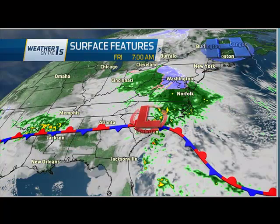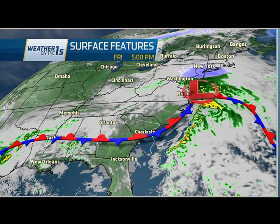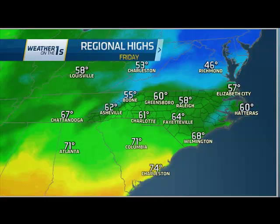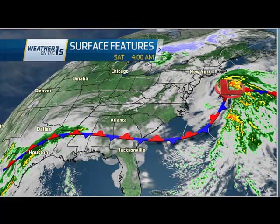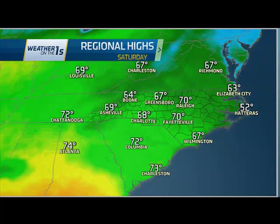Now, as you get into tomorrow, that system leaves pretty early. Maybe some sun trying to work in across central and eastern sections of North and South Carolina, and a few breaks in the clouds across the I-85 corridor. Temperatures tomorrow still a bit on the cool side, but we begin to warm things up a bit. Saturday looks good. I think Saturday is the pick day of the weekend. Notice that next area of low pressure off to the west. More on that in just a second, but Saturday looks pretty good. We'll call it a partly cloudy sky and highs shaping up about like that.